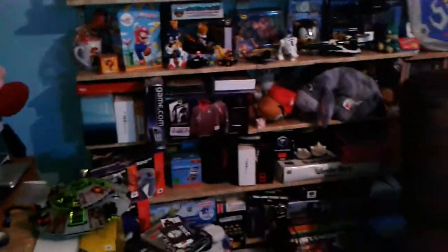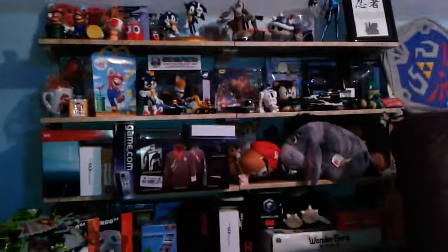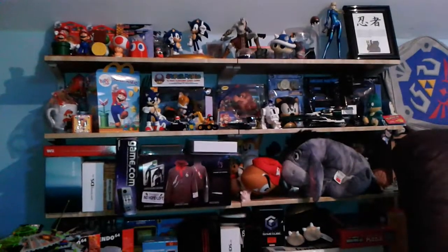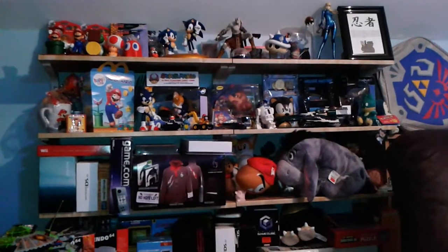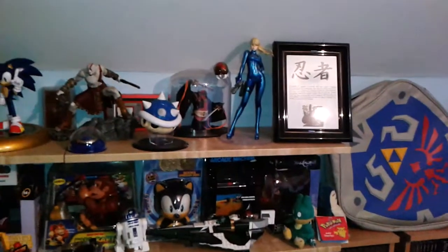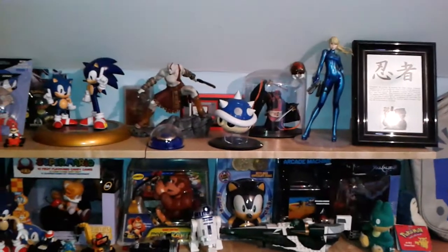There we go. So lots of small little shelves, just to include a lot of the collector's items and the various bits and bats you get with games. Like we got figures on the top shelf. I may as well do a bit of a look. Oh, there's Ashley's contribution. So we got Metroid's figure there, God of War.